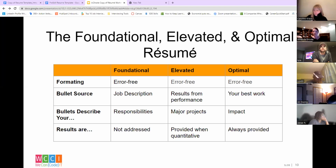So I like to call this first version foundational. It's a good, strong, foundational resume. But then what we want to do is take it to the next level. And this is where I call it our elevated resume, where we are really trying to make sure it's still error-free, but we're starting to talk more about our results in our positions and the experiences that we've had, and not just talking about the what of our job, what we did.